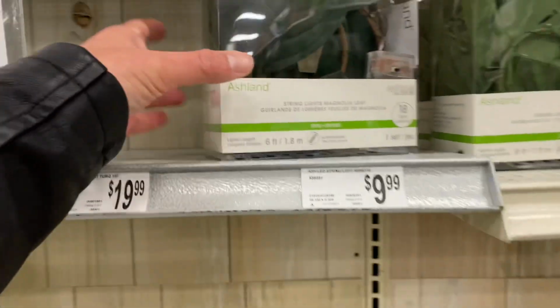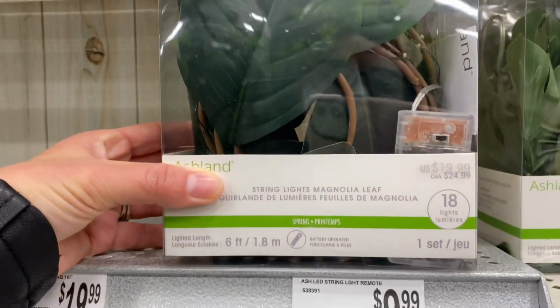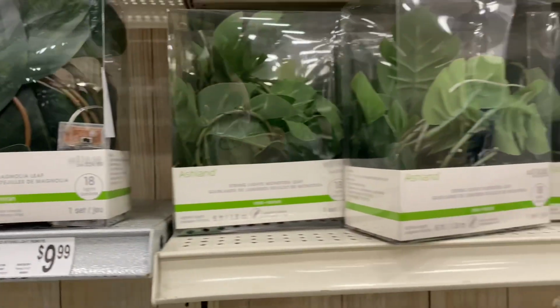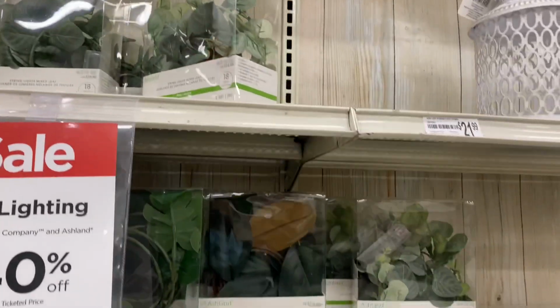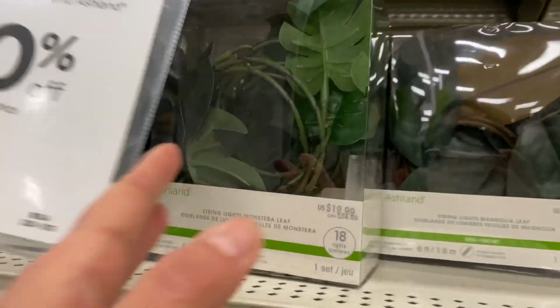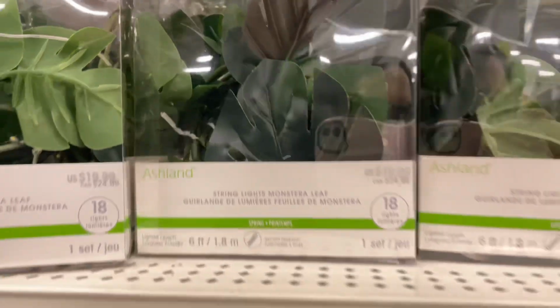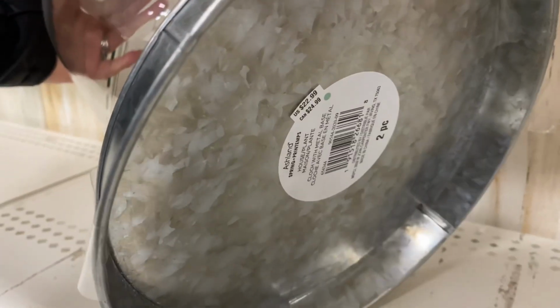So they have these decorative things that for us planty people, we might enjoy. These are lights, stringy lights, basically, with leaves hanging off. So I can envision these used for a party. It would be fun. Wouldn't it be fun? They have different leaves ones. This is like a monstera leaf. Look at that. Aw, I love the monstera leaf. So these can be used for any plant that you want to give more humidity. It would be great.